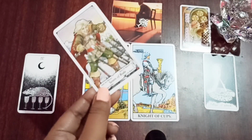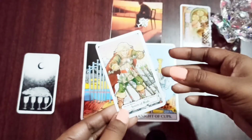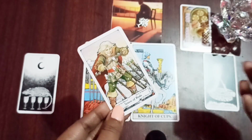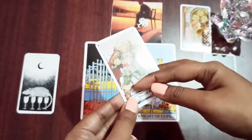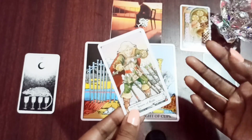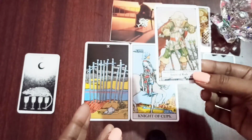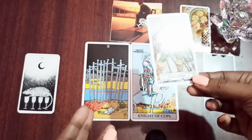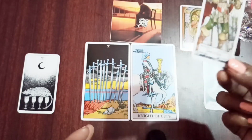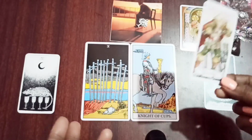You need to actually save yourself from the attack here, and you need to save yourself with this flowering rod. Here you need to have that devotion, that grace, that elegance, that purity. Even when you're fighting, when you're having that conflict, you still need to have that energy.